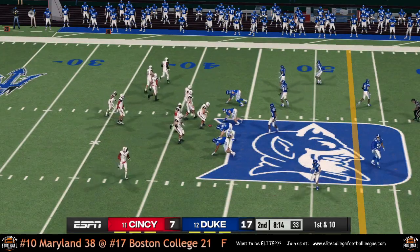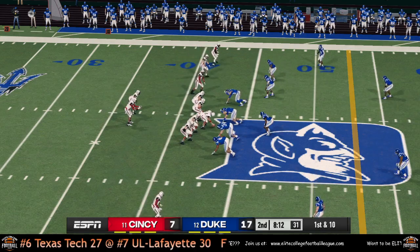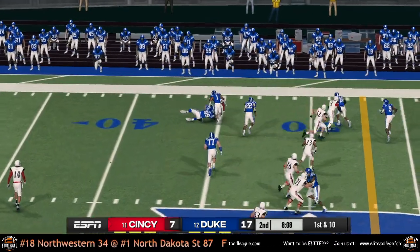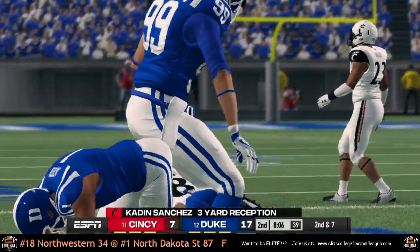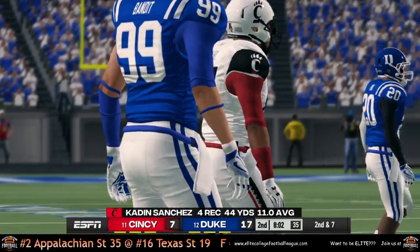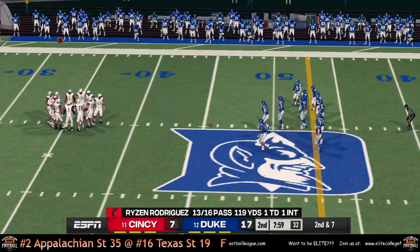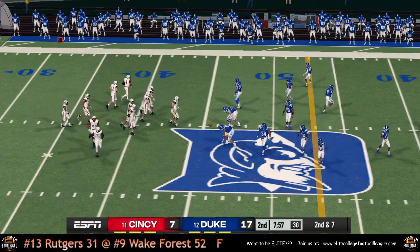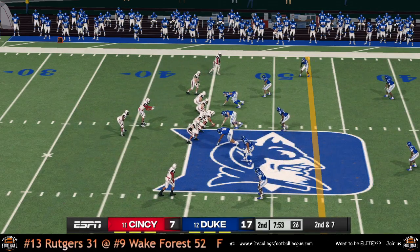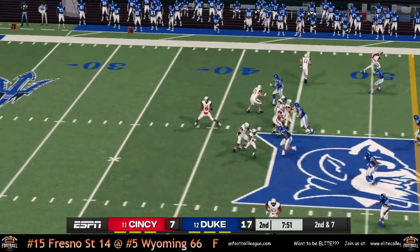Yeah, they caught Duke slipping right there. That's going to be a quick bubble screen out to the left. 3-yard reception by Sanchez again. Brings up 2nd and 7. Oh, it's great hustle by that D lineman right there, because that could have been more if that D lineman wasn't hustling and made that tackle.